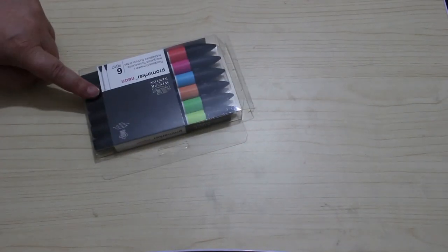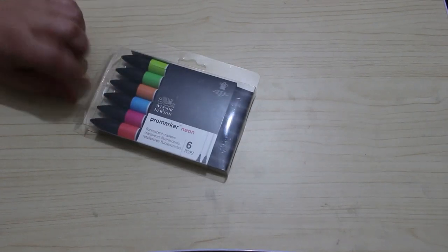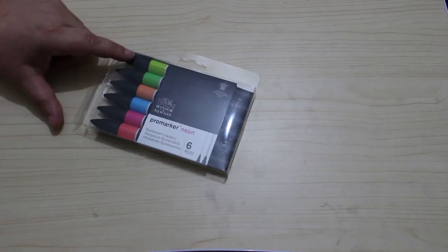And I bought the Linda Newton Pro Marker Neon set of 6 colours, which is really nice. The red's gorgeous, the orange is gorgeous, the green is absolutely, but the yellowy green, yellow is fluorescent, so. That's all the supplies. Like I said, I am trying to cut down supplies-wise. Let's move on to the books.